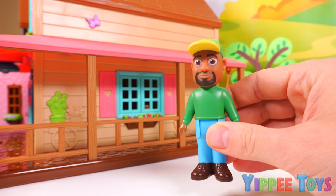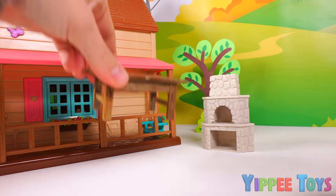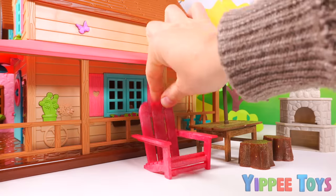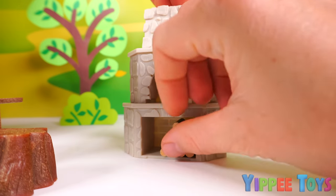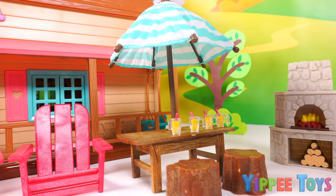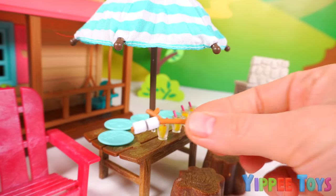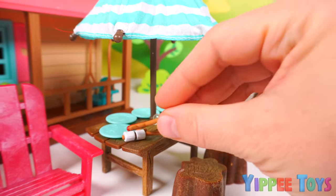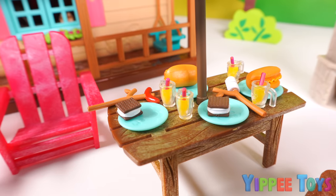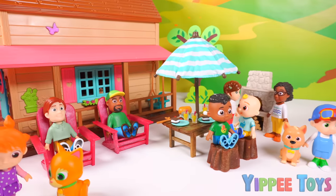Not quite. We still have some outdoor furniture. Well, all right. Let's first place this fire pit right here. A table, one stool, two stools, an umbrella, one, two chairs, logs, fire, four lemonades, four plates, marshmallows on a stick, a hot dog on a stick, two hot dogs, and two s'mores. Now that the table is set, we can sit back and enjoy our hard work well done.